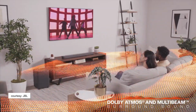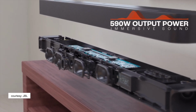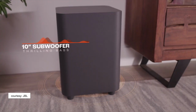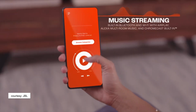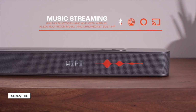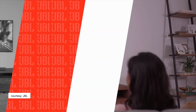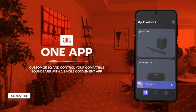Now, I'm not sure if this is a unit issue, but I have a neighbor who has the JBL Bar 500, and on his bar, sometimes the vocals from movies don't seem to be that great, but I've heard this bar elsewhere as well. And over there, I found that the vocals for the dialogues were really, really good. So this is a very traditional 5.1 setup where you just get the bar and the subwoofer. No surround speakers, but it is JBL in its truest tradition of soundbar.